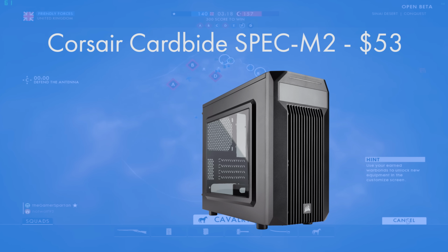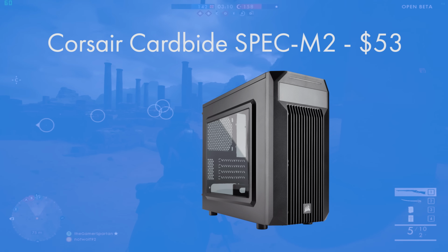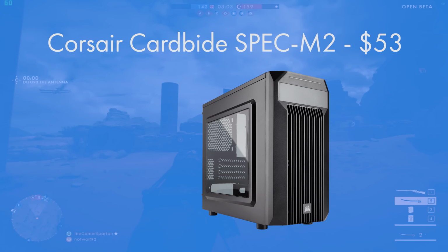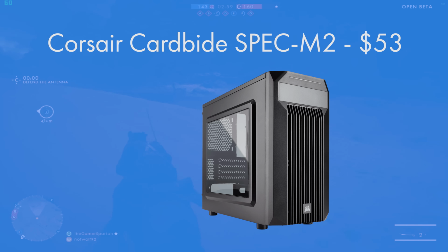You could go and spend the bare minimum on everything and just get rid of aesthetics completely, but it would be loud, it would look ugly, and it might actually sacrifice performance in some areas. Airflow is really important to stop parts thermal throttling. Thermal throttling, if you don't know, is when parts get too hot so they slow themselves down in order to produce less heat. This case isn't going to let that happen.